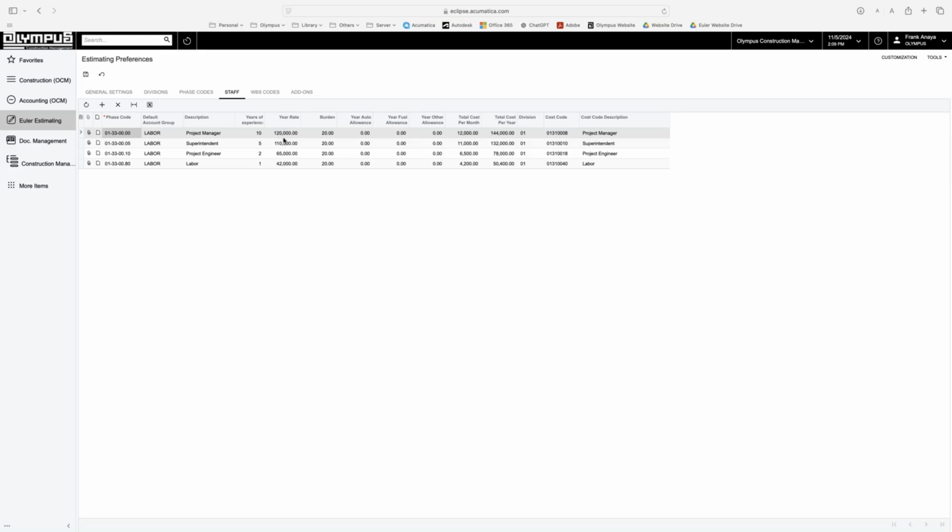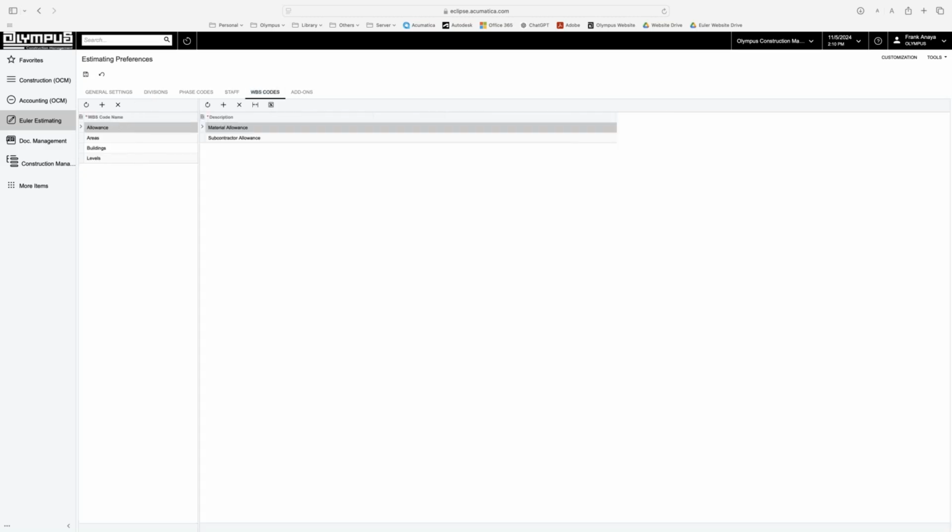You also have the ability to create the salaries, the burden, some allowances, but we will talk a little bit more of this when we get to the estimate. Then we have WBS codes. In the WBS codes, we can create as many WBS codes as we need using the table to the left, and we can create details for this WBS code using the table to the right.